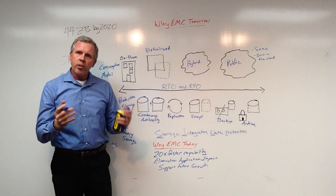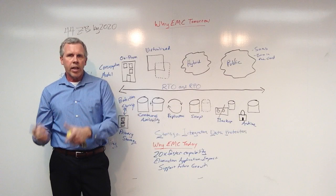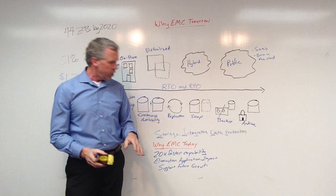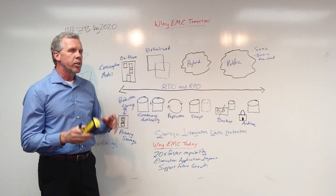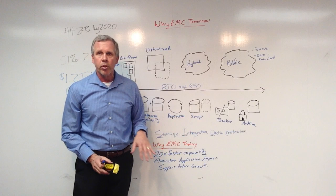So what this ends up doing is there's no backup impact with the application, so it ends up allowing the database administrators and the app owners to control their own data protection and their recovery. Then the thing that you'll have with this solution is that you'll always have your SLAs as they continue to grow, even though your environment is growing to 20 to 40 to 60 terabytes, you're already prepared for that future growth with the way that EMC has implemented the storage integration data protection.